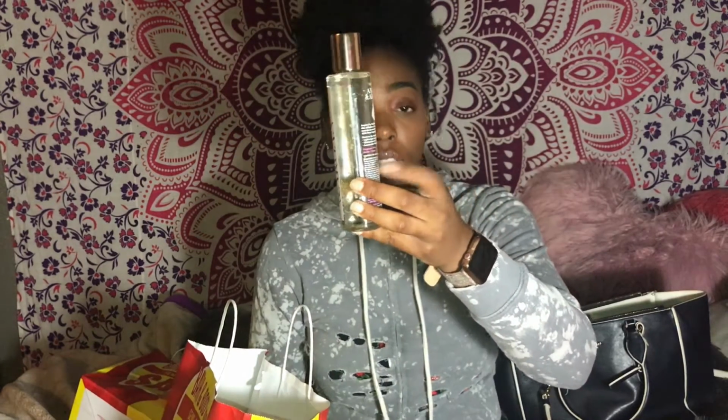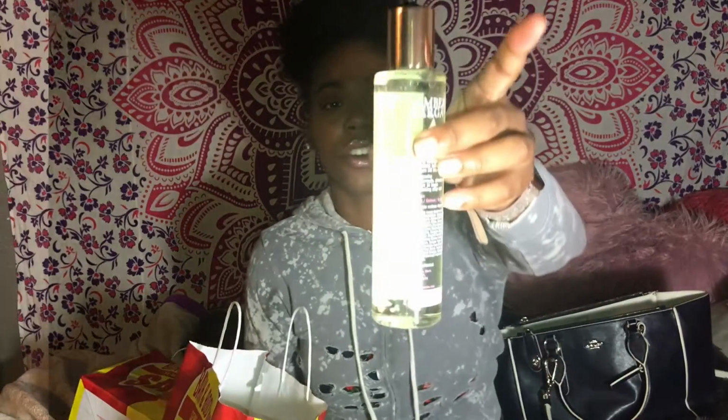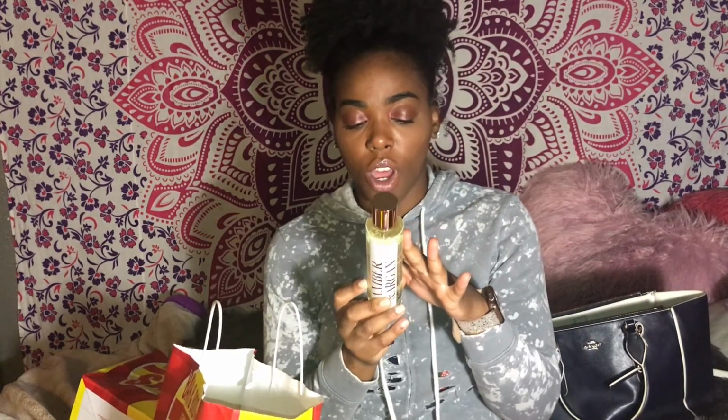And the next thing is the Amber and Argan body oil. There's clearly coconut oil in there, because you can see it got hard. Let me tell you, it says fragrance notes, and it's amber, argan, quince, and suede. So those are the notes of this fragrance, and it smells really good.